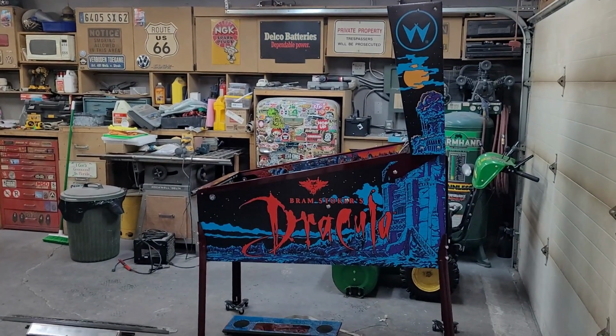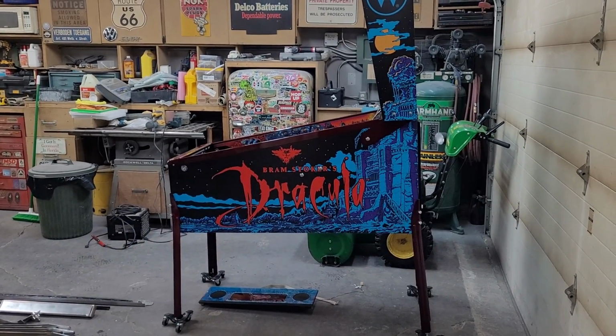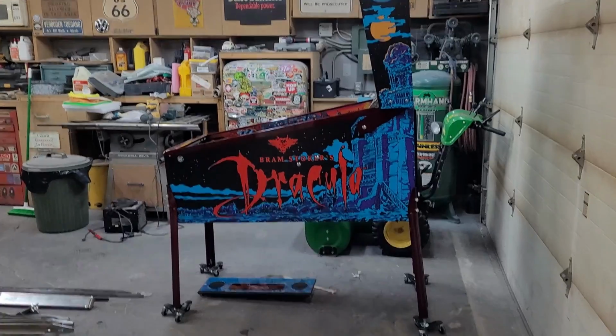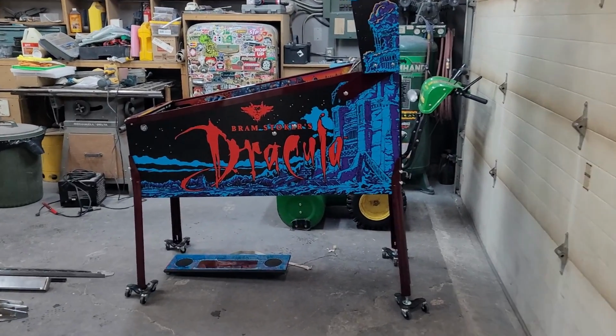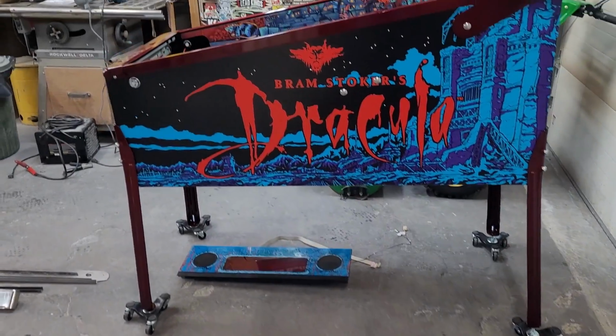I'll see you shortly. Okay, so I came here and wasn't expecting this. Boom. This was just a black wooden box yesterday. And today it is fully decaled and powder coated and assembled.